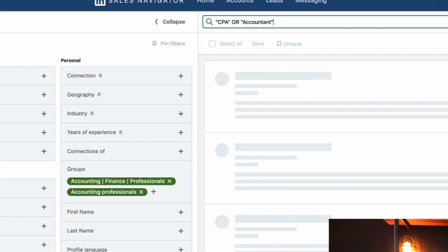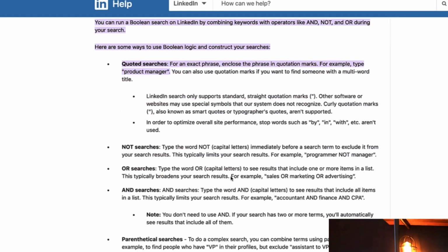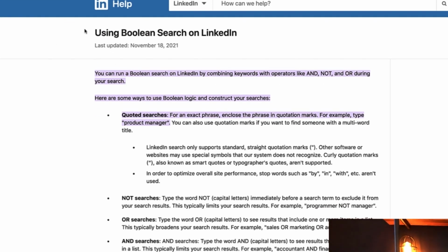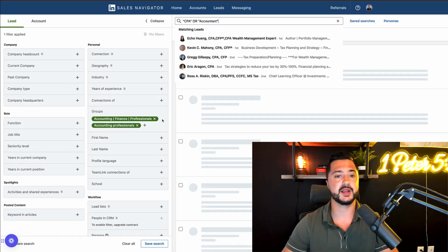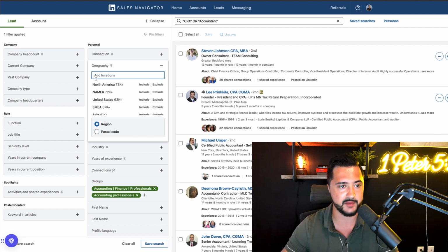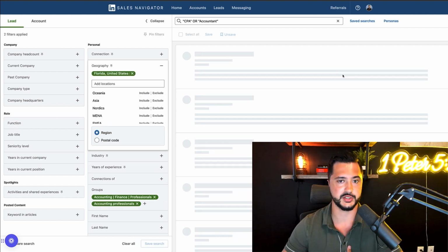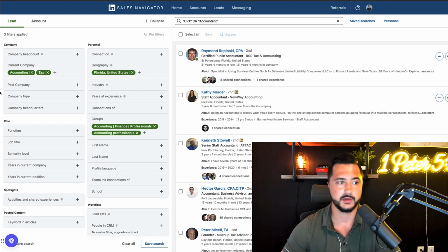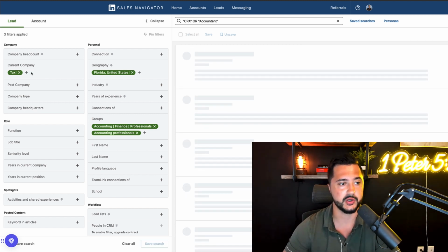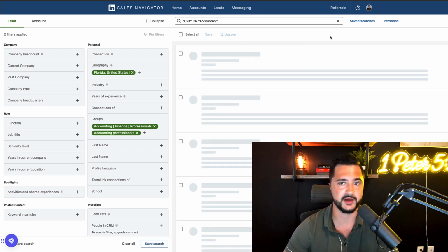Now, LinkedIn has a whole guide here on how to use Boolean searches, when to use them, and how not to use them. I highly recommend you look this up. You can literally just use Boolean searches on LinkedIn to source your list. So that's what I'd recommend there. And then you can see we segmented this campaign down. Again, we can add maybe Florida as geography, and boom, there's 4.5 thousand. On top of that, you can even type in accounting or tax, and you can pull up these people, right? So you can target 4,500 people here, and you can go and segment them.